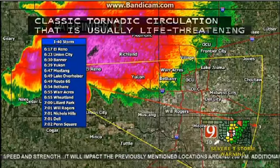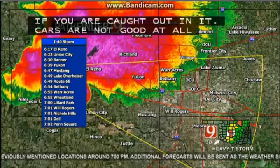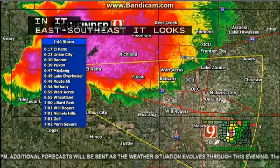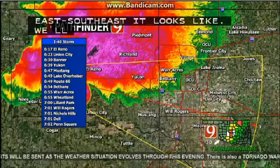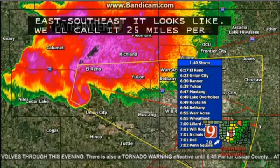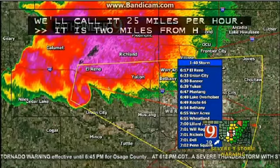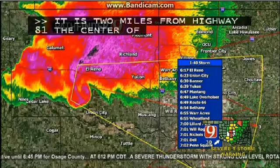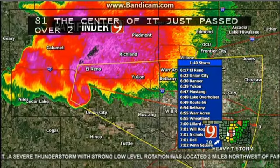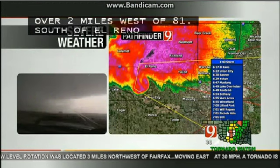East, southeast, it looks like. We'll call it 25 miles an hour. It is 2 miles from Highway 81, Gary. The center of it just passed over, just 2 miles west of Highway 81. Gotcha. It's due south of downtown El Reno, and you can see Union City right here. You guys in Union City, take your tornado precautions. You're going to get strong winds one way or another. It's moving directly toward Mustang, Oklahoma, directly toward Mustang.